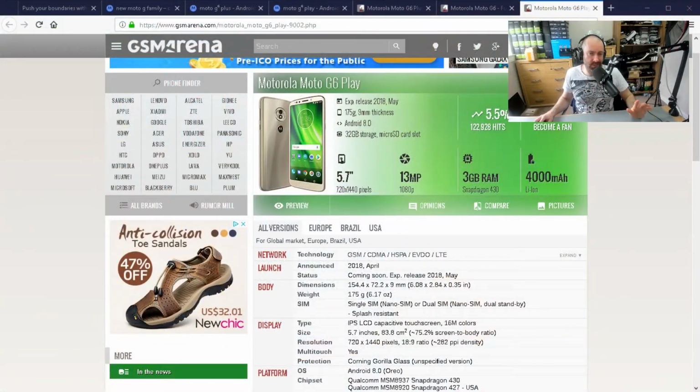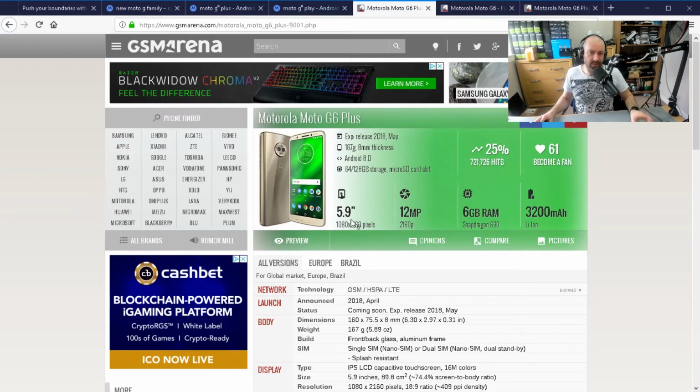So bear in mind, all of these phones are called the G6. One's called the G6, one's called the G6 Play, one's called the G6 Plus. But yes, they have a similar design. Yes, they are very similar as far as features and things like that. But the processor and the RAM and the storage will be different. So bear that in mind. There's a lot of similarities between them, but from a performance point of view, the Plus will beat the other phones. So it is significant.